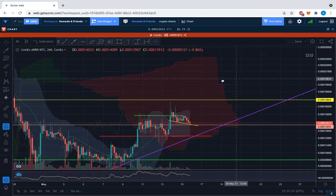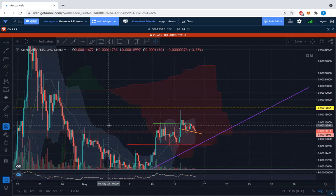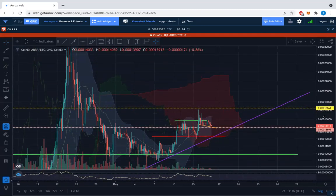So hope this is helpful for you. But now, considering how this cloud is coming down and scrunching here, this is an area of significance that we're going to be watching for over this next week and the rest of the month, really. All right, so that's kind of where we are on this 4-hour chart.